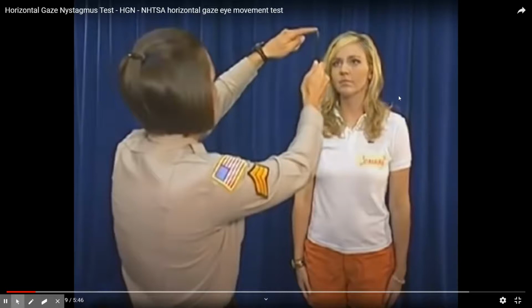And then as far as what to follow, it depends on whether it be day or night, what you feel comfortable using. During the day, you can use something as simple as a pen. And most officers will have that on them anytime. Okay, so you have that. Nighttime, some will use a pin light. I've seen others use other types of something with a light on the end of it. Anything that they can actually see and follow, essentially.